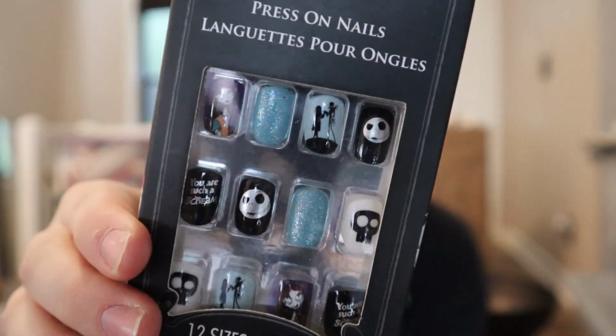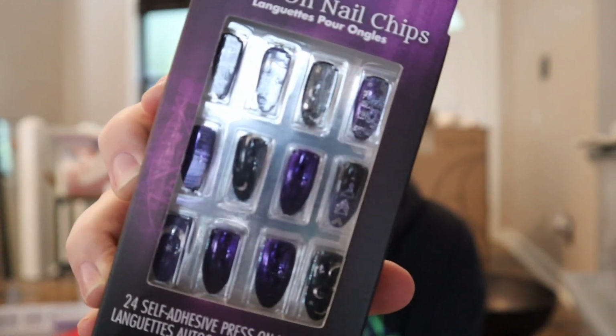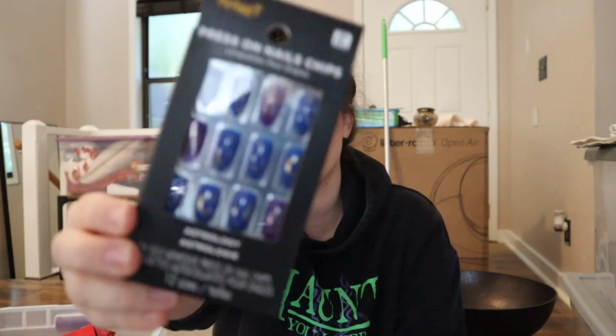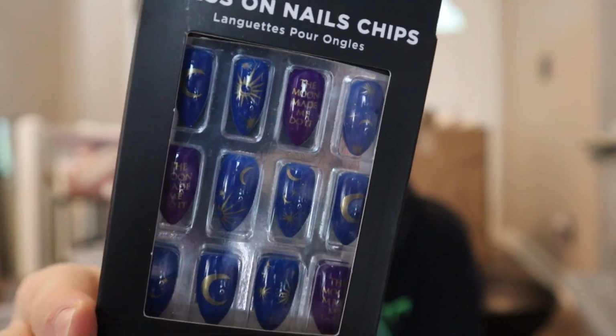Nightmare Before Christmas ones, naturally, because duh. Witchy, moon and stars and purple and sparkles and black. Very cute. Also witchy, but in a different way. These are blue and purple. Also have moon and stars and sayings on them.